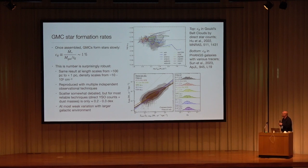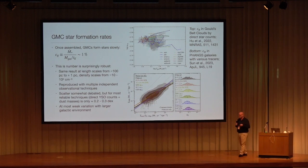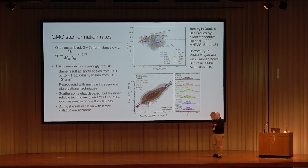I'd say we also have very clear ideas of how quickly mass turns into stars in molecular clouds. So the fundamental thing you want to measure here is this quantity epsilon_ff. It's what fraction of the mass is transformed into stars per freefall time.